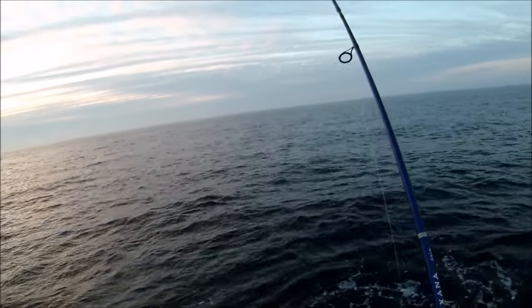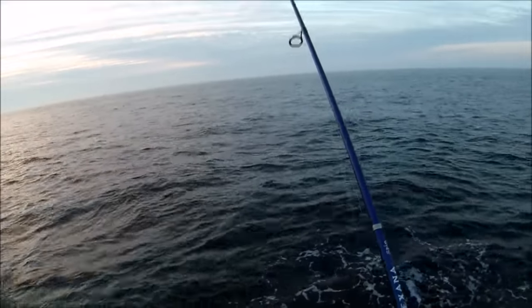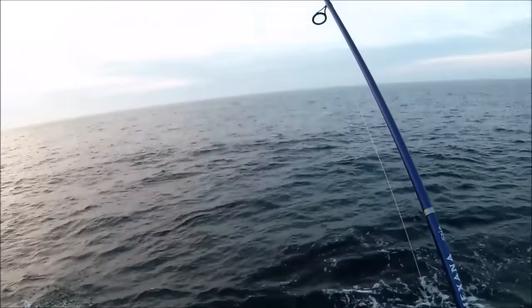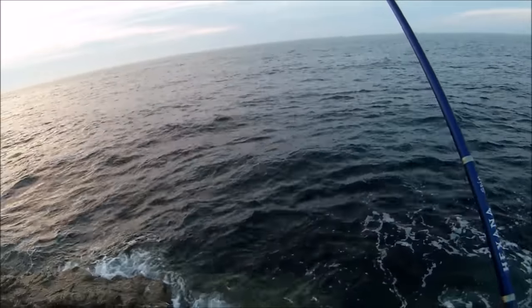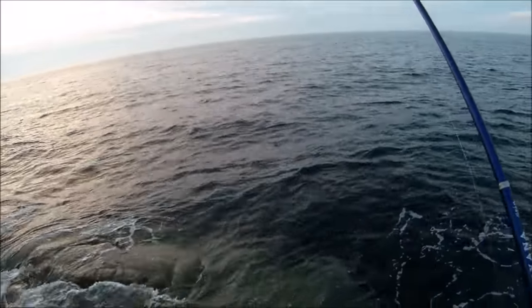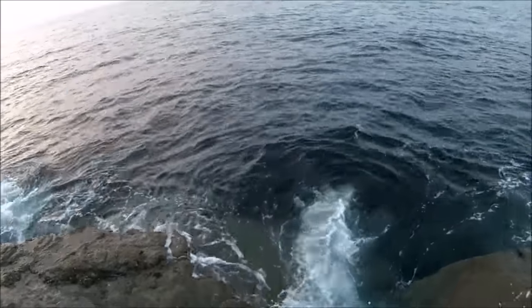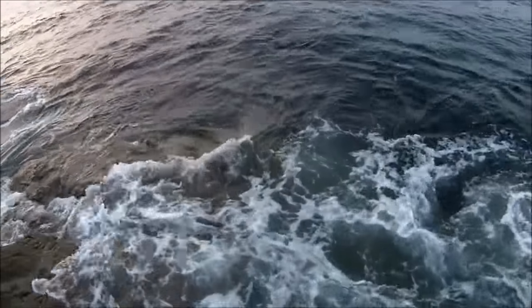One of the problems with this mark, with these rocks, is when there's only a little bit of water covering over them. Of course, when you're trying to play a fish in, it's stopping it getting down into those rocks. And it is another bass.